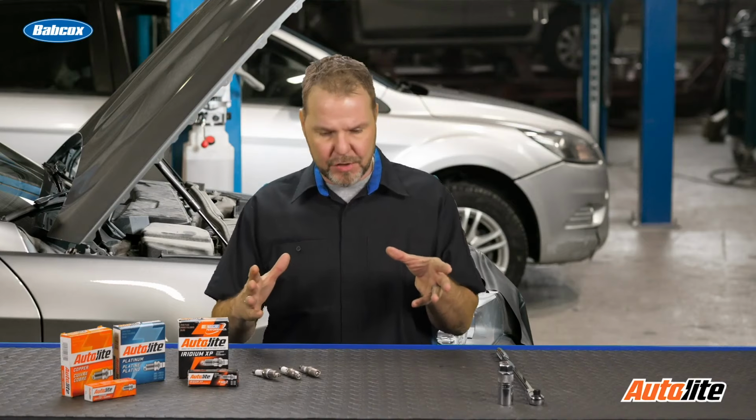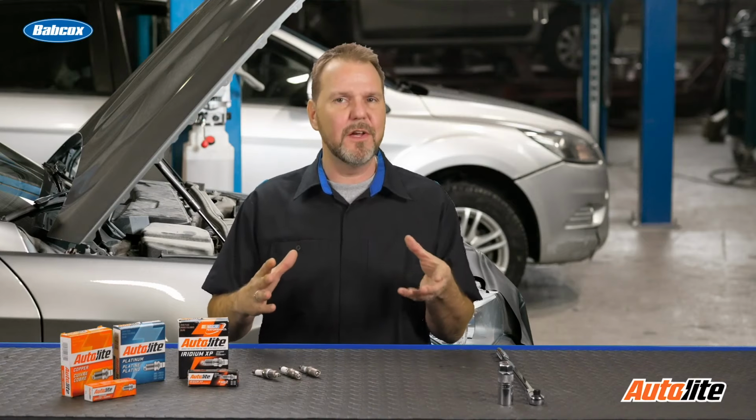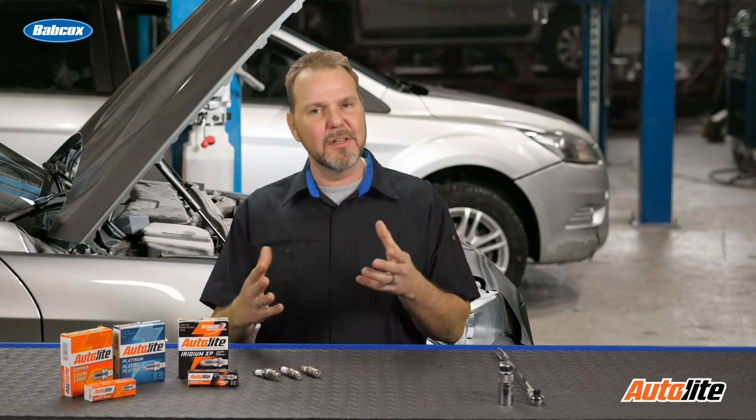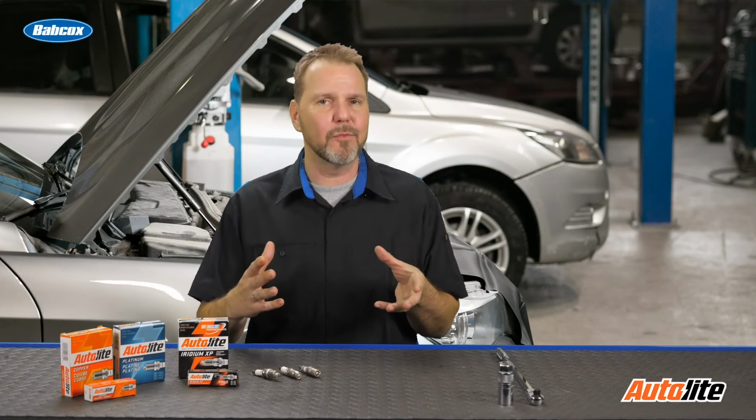Another thing that we're going to have if the spark plug is starting to fail is a rough idle. Maybe you're going to have a little bit of a vibration felt. Something just doesn't feel as smooth as it should. Maybe it sounds a little off while it's running as well.